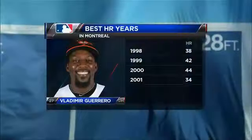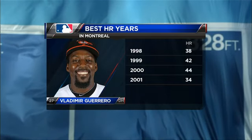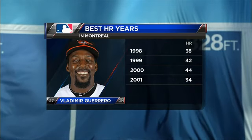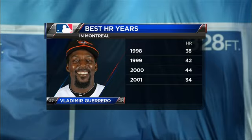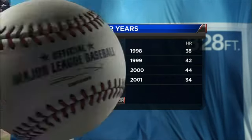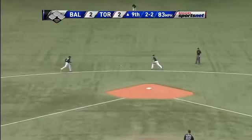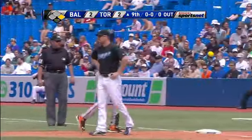Vladimir Guerrero has been a dramatic run producer in his heyday in Montreal. You can see the home runs, 40 home runs twice in that 4-year span. Lots of RBIs, stolen bases, a great throwing arm in the outfield. Went to the Angels and basically became a DH, but he's still so dangerous. And then bounces that ball through the infield into center, his 3rd hit of the afternoon. A leadoff base hit here in the ninth. Picked up a milestone his last time up, and Roush can't believe it.